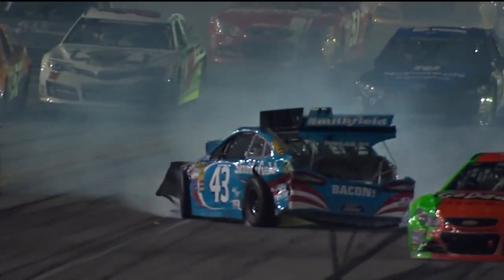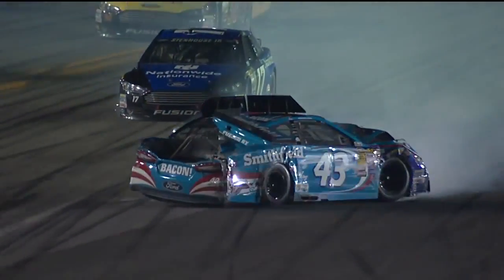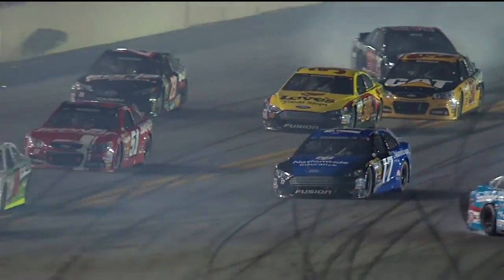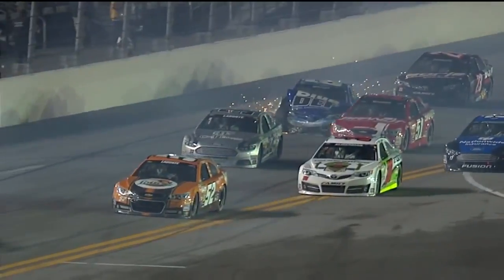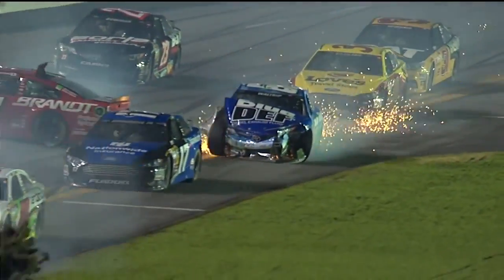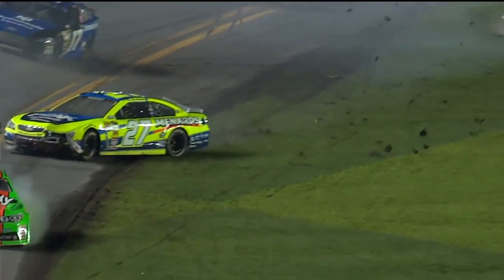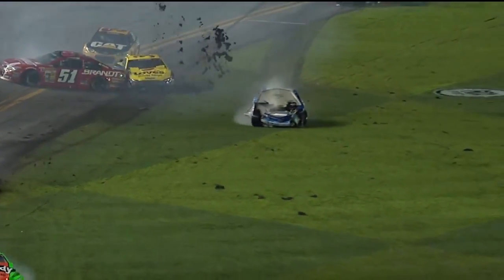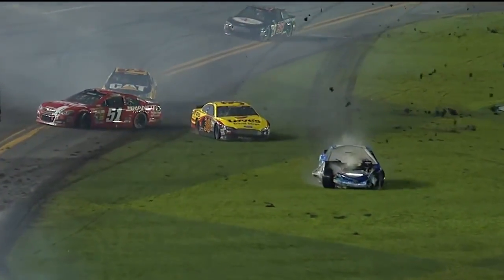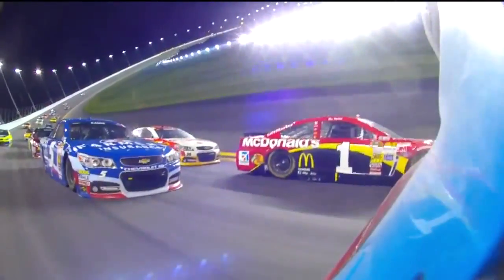Danica. Austin Dillon, Danica Patrick, Michael Waltrip among those involved. There's Waltrip coming off the outside wall. He collects Justin Allgaier in the 51. Paul Menard at 27, been fast all night. Paul just can't catch a break down here this week. David Gilliland into the mud, and Ryan Newman taking evasive action. Here's the hand cam on Almirola's car. Say hi.